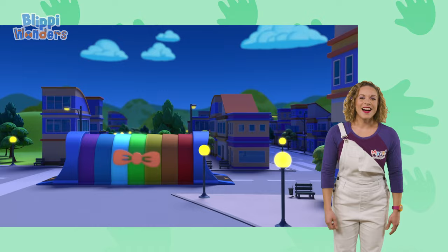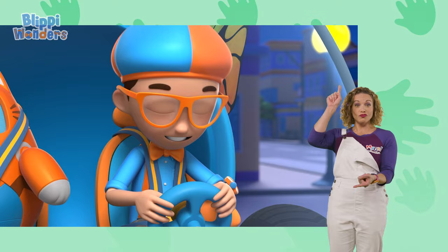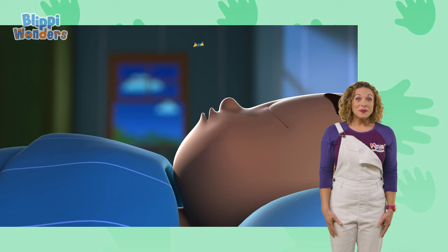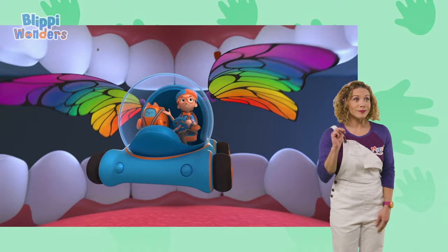The BlippiMobile is ready for adventure. It's time to shrink down and go into a mouth. Shrinking down! We're inside a mouth. You're right, Tabs. We need a way to clean these teeth.